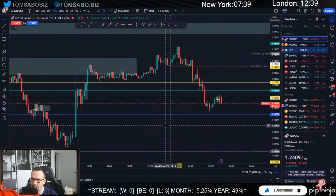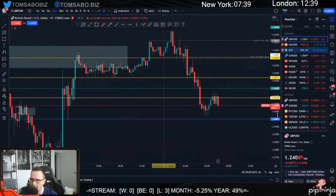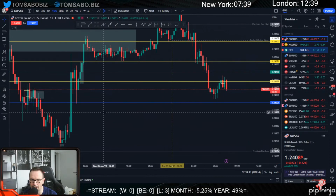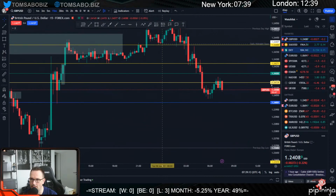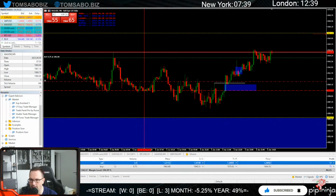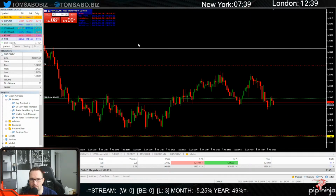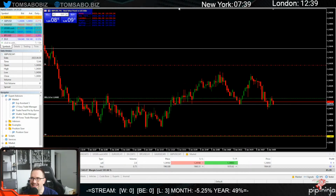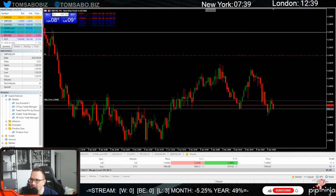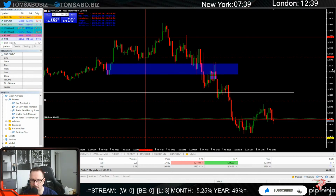On the other hand, we do have some sell side liquidity on pound. These are the two markets which I'm watching. We have sell side just below 24. So I took a trade earlier in the London session. This is only a 1-to-1 risk reward ratio. So I do hope that we will get there. As a team, we will get there.